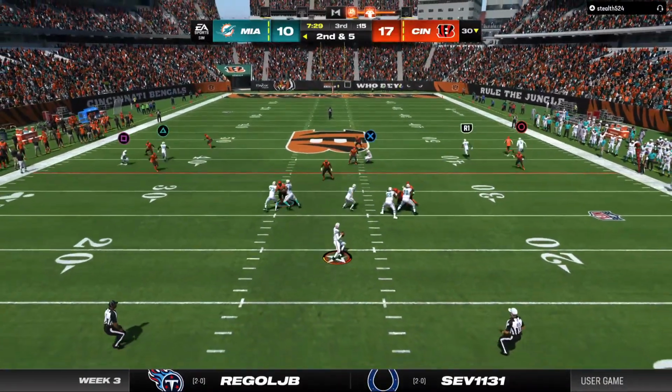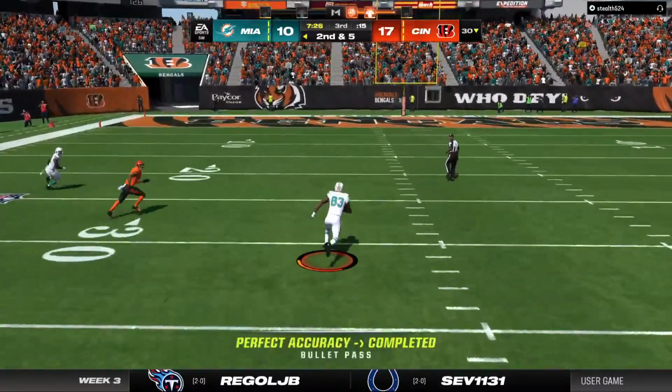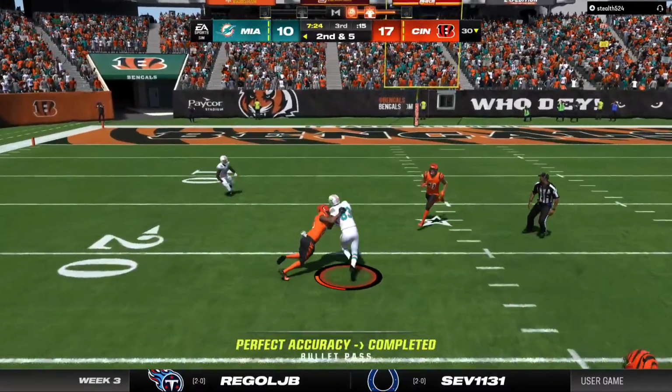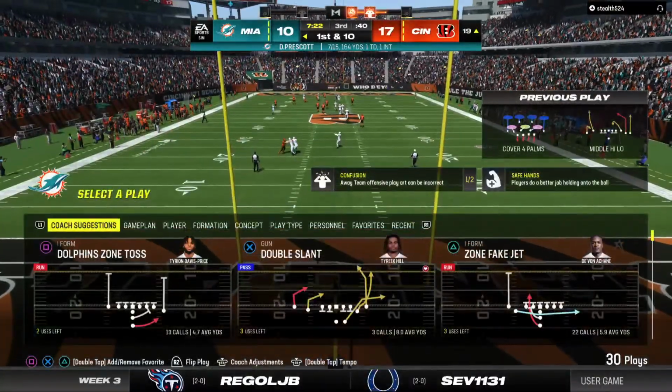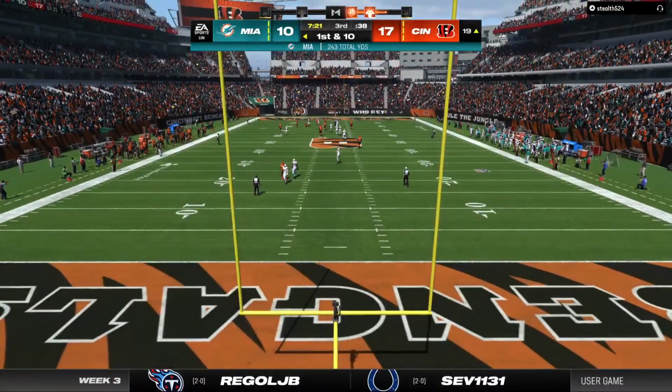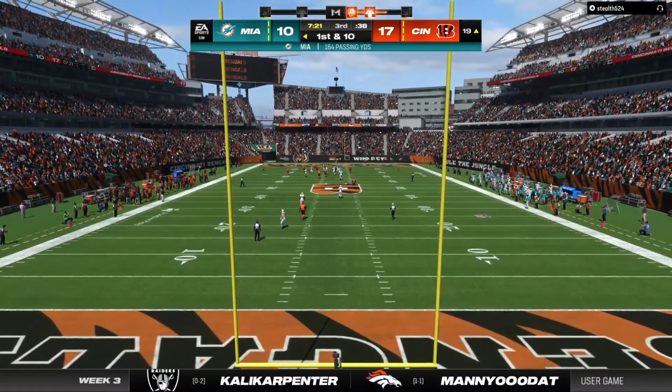Here's Prescott. Oh, wide open, complete. It's a big play there for Miami. 51 yards. A 51-yard gain. First down, Miami.